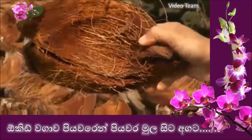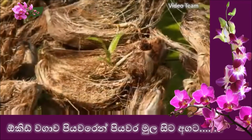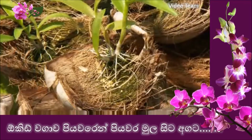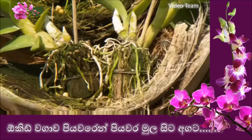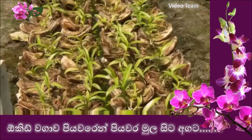The husks act as both a plant pot and a growing medium. They absorb water to provide a constant supply to the plants. The plants grow on the husks, so no soil is needed. In nature, orchids flourish on tree bark or cracks in rocks, and coconut husks are the next best thing.